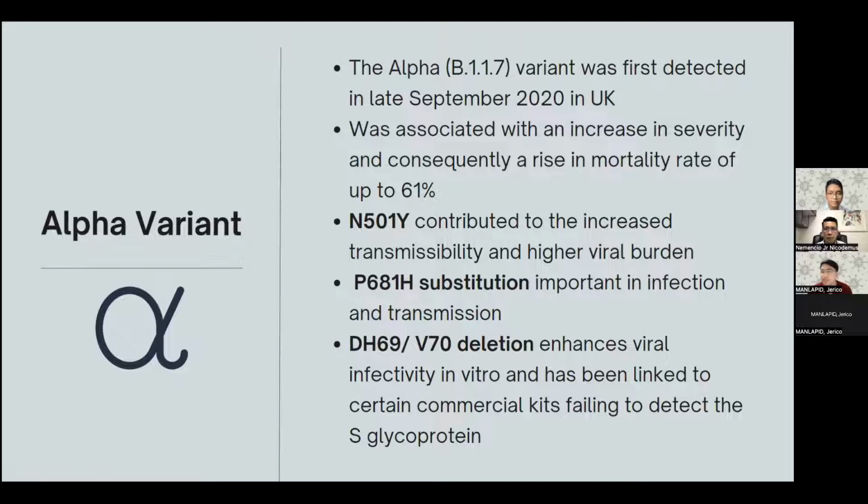The alpha variant was associated with an increase in severity and consequently a rise in mortality rate of up to 61%. Studies have shown that the N501Y, which is also found in the beta and gamma variants, contributed highly to the increased transmissibility and higher viral burden of the alpha variant. The asparagine at position 501 is one of the 6 essential amino acids involved in ACE2 receptor binding, and its substitution with tyrosine or Y has been shown to increase binding affinity to the host receptor.